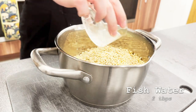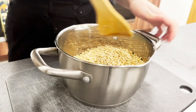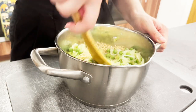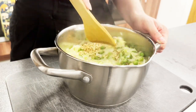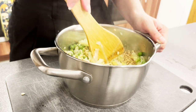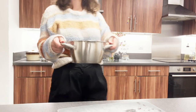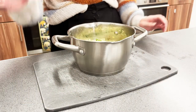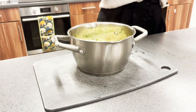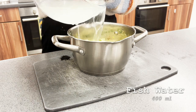along with 2 tablespoons of that saved fish water. You're going to then want to cook it all together until that 2 tablespoons of liquid is fully absorbed into the pearl barley. Once the liquid is fully absorbed, you're going to then add half of your remaining fish water, which should be about 400 milliliters.